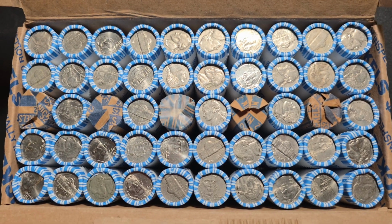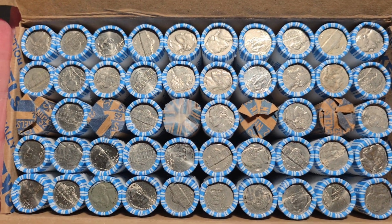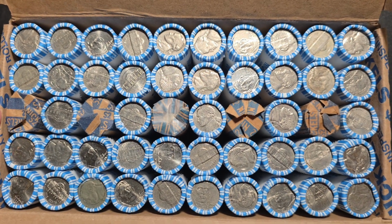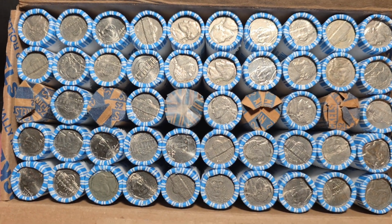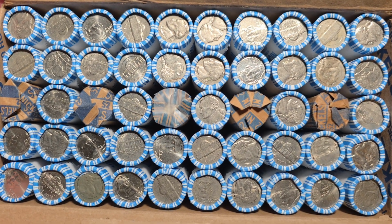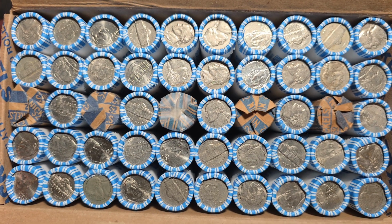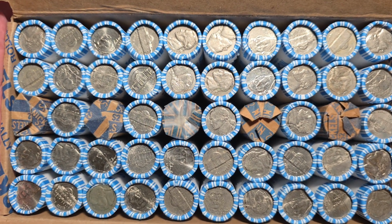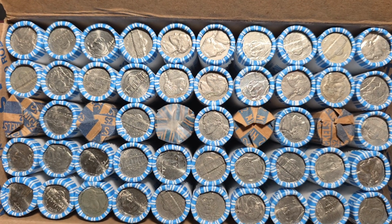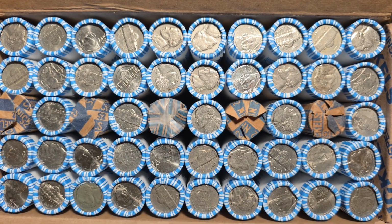Here's our third nickel box for the week. I did pick up 3 boxes. I initially planned on doing one video with 3 boxes, but it would have just been too long. So we have our third hunt here, looking for shield nickels, V nickels, buffalo nickels, silver, proofs, errors, varieties, obviously Hennings. That's it, I think. I think we covered just about all of it.